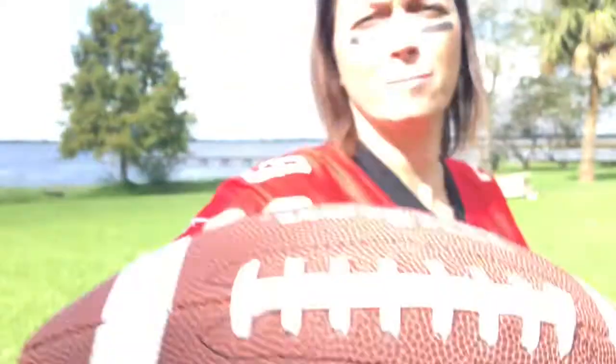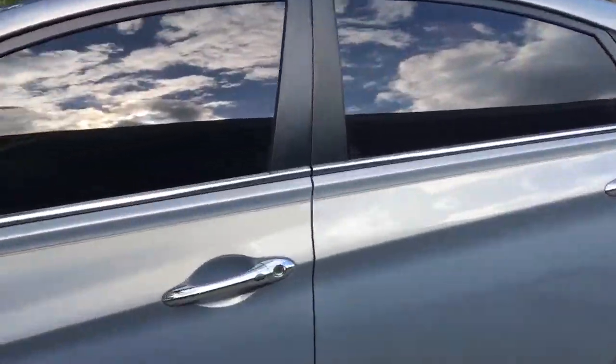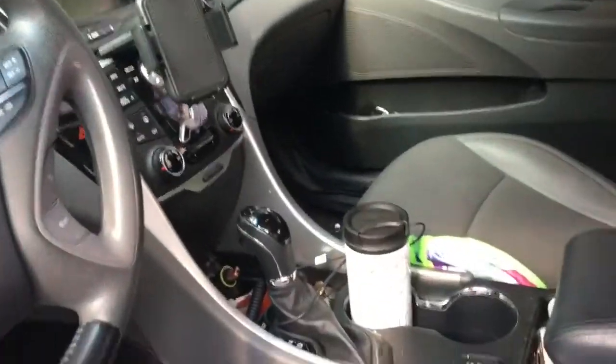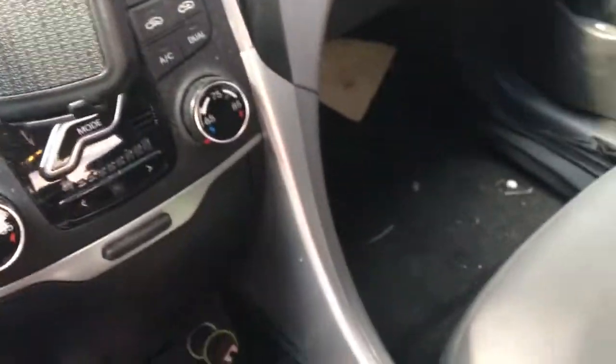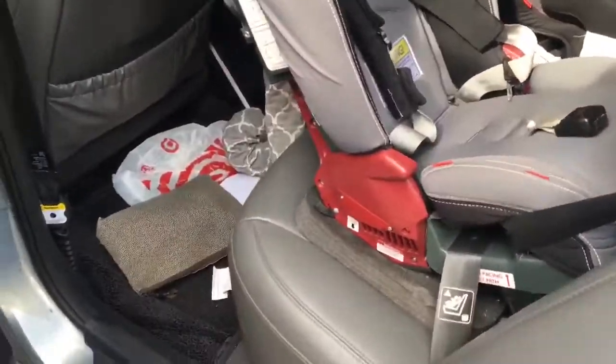Now, let's go tackle something. So today I'm going to tackle cleaning the interior of my car. It's a mess. It's very dusty. As you can see there on the dashboard, it's very dusty. The rugs need to be shaken out and vacuumed. The kids' area is even worse.